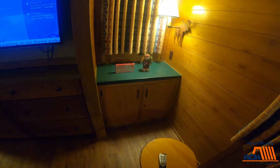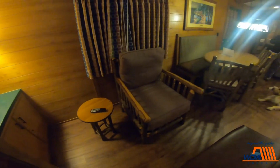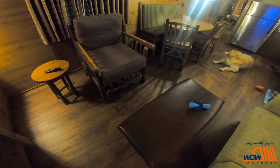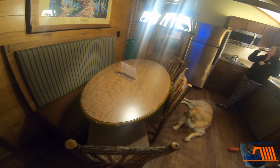6 pullouts, and then we've got a couple little desks and tons of storage units over here. I've been sitting here all night. This nice, comfy chair. This thing's gorgeous. Got the little ottoman that we can split. There's a kitchen table right here, and I think they make great usage of the space here. Bench seating over here. 3 chairs here, so easily you can fit 6 people in here.